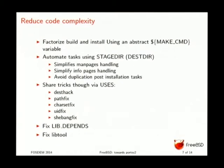Until now, we were installing everything on the system and then we tried to go through each man page to compress it. So we had to define all the man pages. Right now, we can just go through the stage directory and say, oh, there is a new man page. I can take all of them, compress them, do what I want to do with them. And we will soon do the same thing for the info pages.